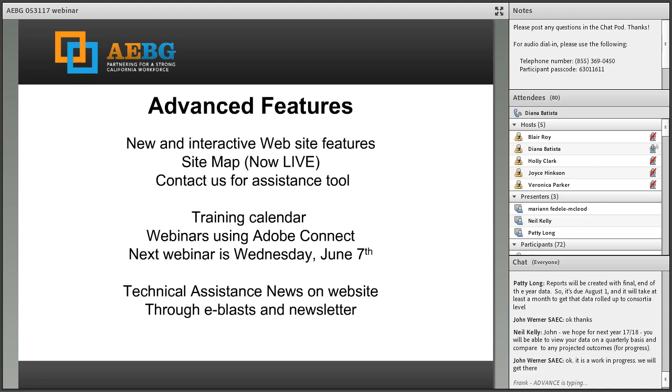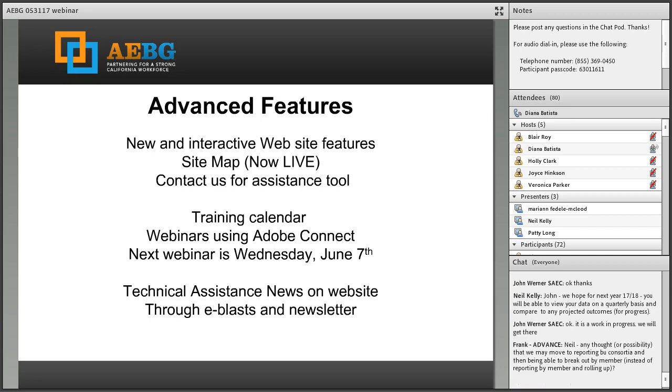However, if it doesn't answer your question, there will be an advanced feature that allows you to submit a question to us, such as, please explain to me how I access the information that John was just asking about. How do I find out about the CASAS data and how my consortia compares statewide? And then we'll be able to deploy through the Sacramento County Office of Education to our partners to the correct person who would be able to respond depending on what your question is.